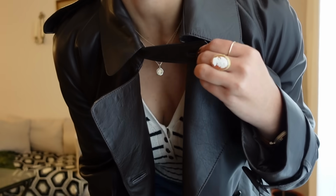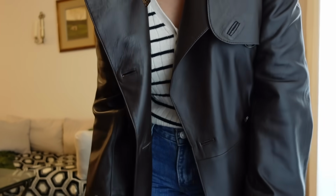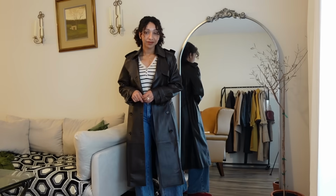I am thinking about removing the little strap that it has on the shoulders because I do feel like it's too much, because it has those details, a belt on the sleeve, and other details that already make it unique for me. It's like a little extra, but I don't want to ruin it, so I'm thinking I might take it to a tailor and ask them, just to make sure that I don't ruin it before I do it myself. But other than that, I absolutely love it.